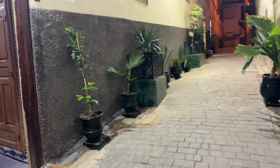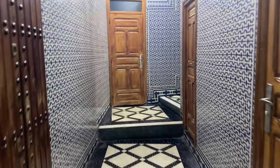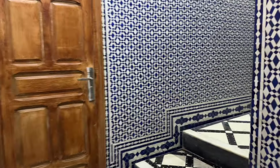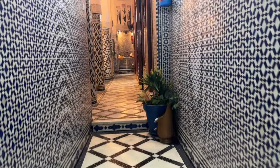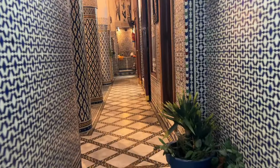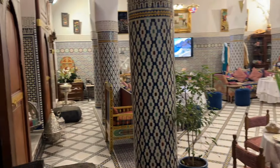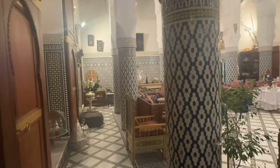Okay, so we're going to a Riad for dinner. Apparently it's supposed to be really nice inside. So let's just go and have a look. Look at that. What a beautiful entrance. Ah, isn't that beautiful? Jealous? Should be.